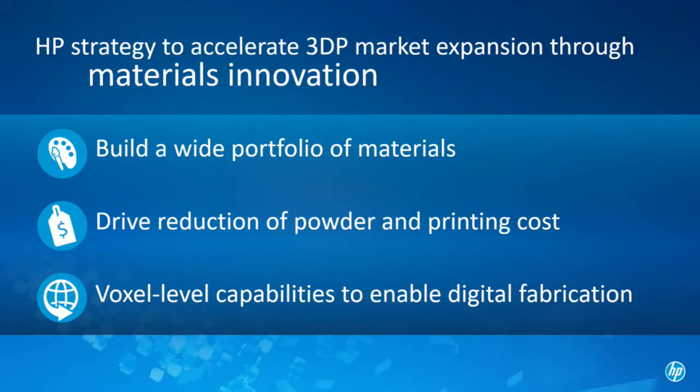And the plan here is to accelerate the expansion of the market and drive that 3D transformation I talked about earlier by making the materials and the technology available to as many people as we can by driving costs down as much as possible. The more we drive down cost, the more available this technology becomes, the more competitive it becomes with analog manufacturing techniques. So we want to drive reduction of powder and printing costs by getting as many large scale, large volume powder players as we can. And then additionally, down the road we have these voxel-level capabilities, and I'll talk about this towards the end of the talk, to enable new technologies, new ways of producing parts that maybe weren't possible before.